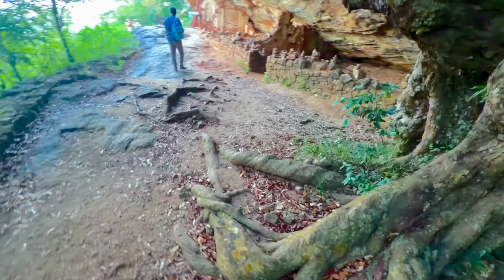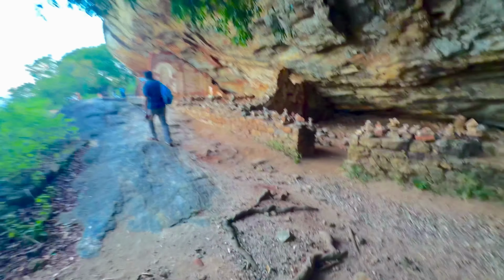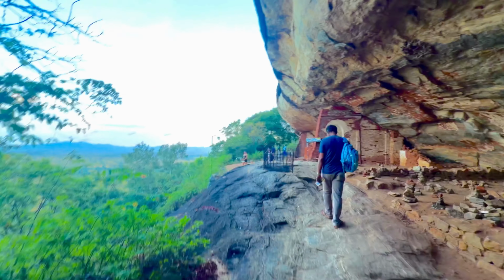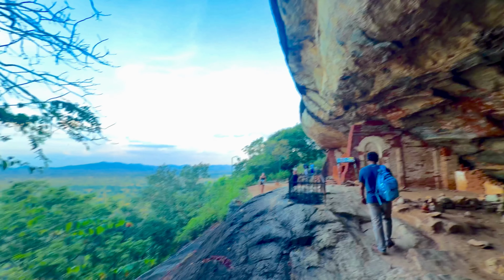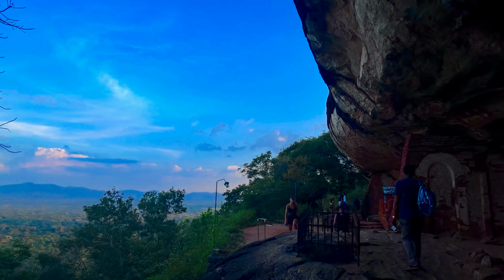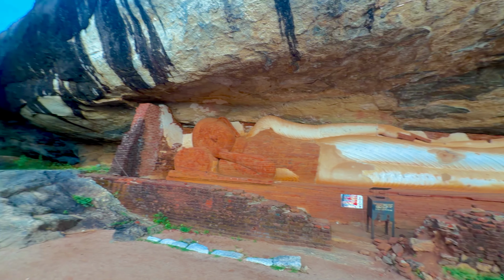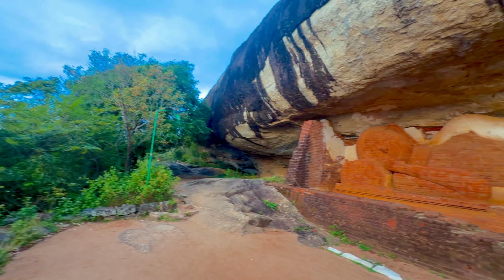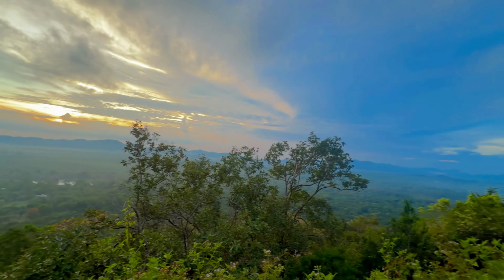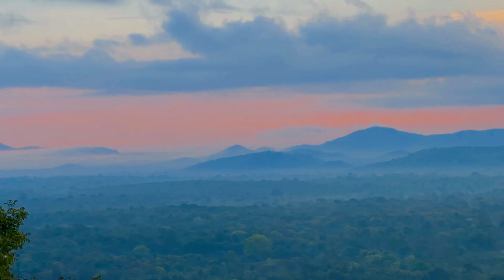The climb to the top only takes about 30 minutes, but it does require a lot of steps to get up there. And the rock itself is the site of a sacred Buddhist monastery. Here we have the reclining Buddha carving and the view from the first viewpoint of Pidurangala Rock, looking off into the distant mountains.